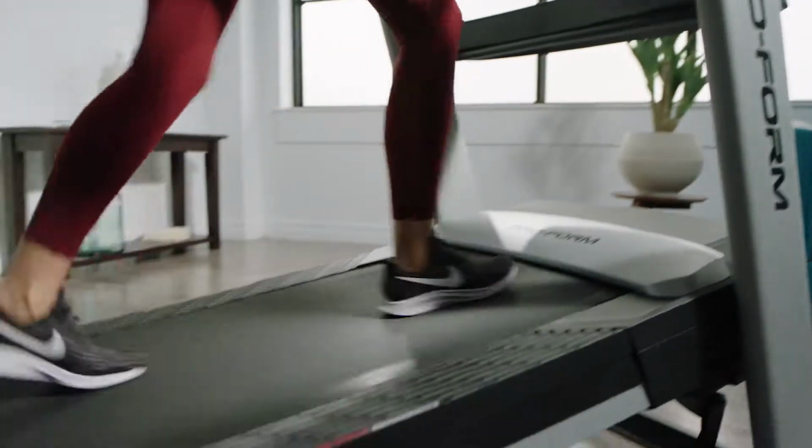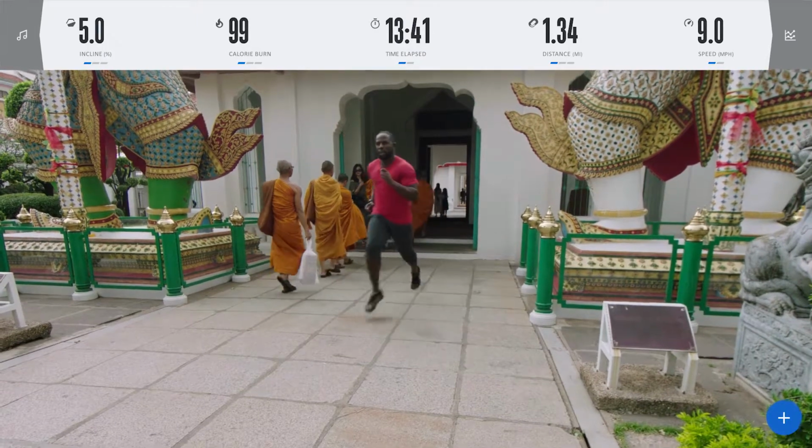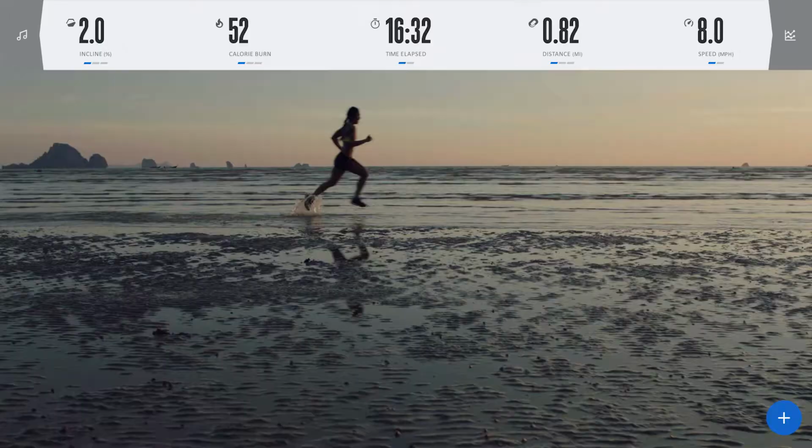of exercise workouts. Run along with your coach as your machine automatically adjusts the speed and incline, transporting you to your chosen locale from all over the world. Whatever your goal, your coach will get you there.